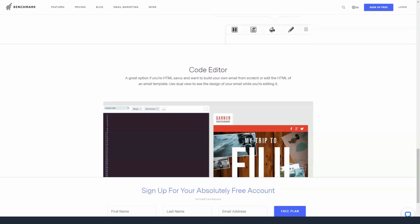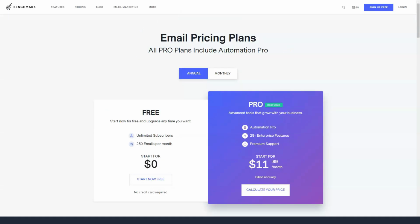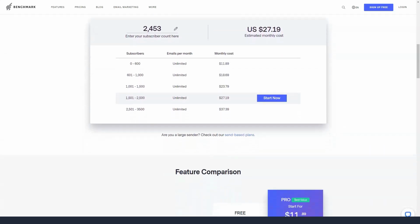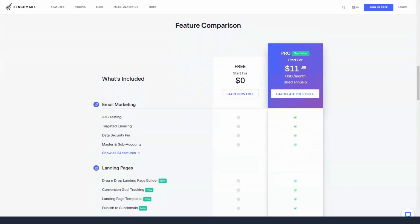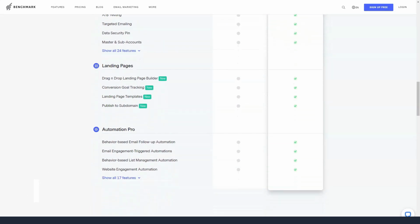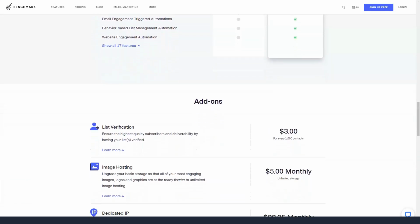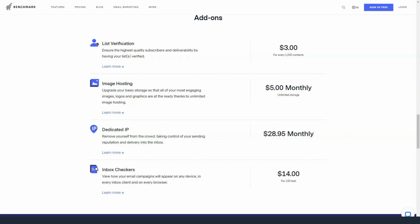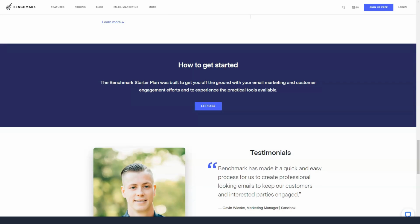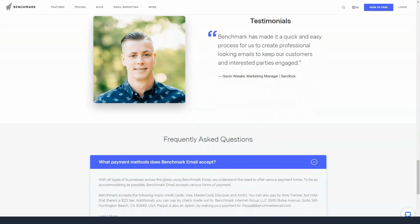There are several add-ons you can choose from, such as a checklist, unlimited image hosting, and a dedicated IP address for $28.95 per month. Benchmark Email has a free plan, a pro plan, and volume-based pricing for large companies. Despite its simple interface, Benchmark Email has powerful features for marketing campaign design, contact management, automation, reporting, and landing pages. You can create emails and RSS feeds using a drag-and-drop editor, text editor, or HTML editor. And the inbox validation tools show you how your email campaigns will appear across a wide range of inboxes.